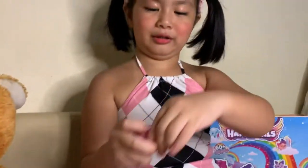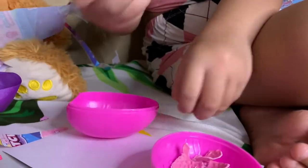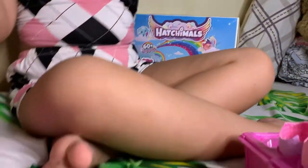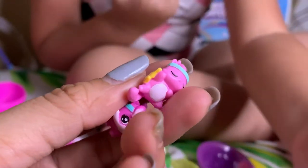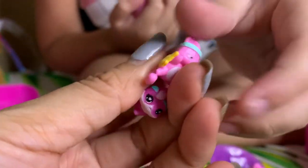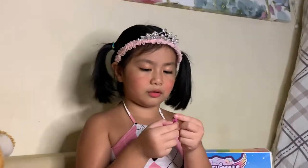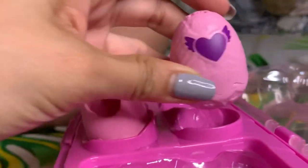I opened the whole side. They're two. Whoa, there are two. Oh, the small one. Oh, it's so cute. Yeah, okay. And open the last egg. Here. Oh, they're cute too.